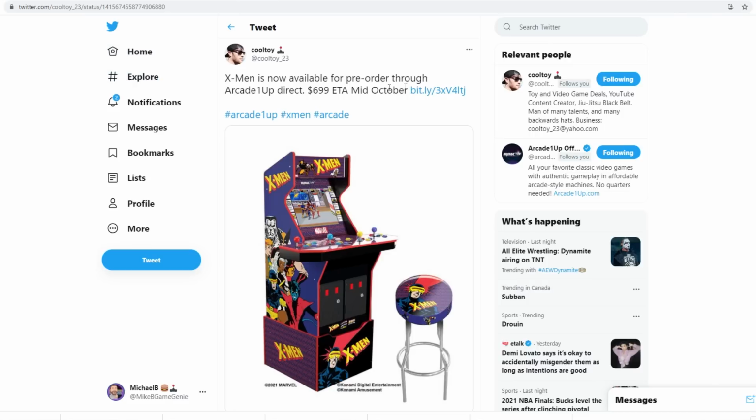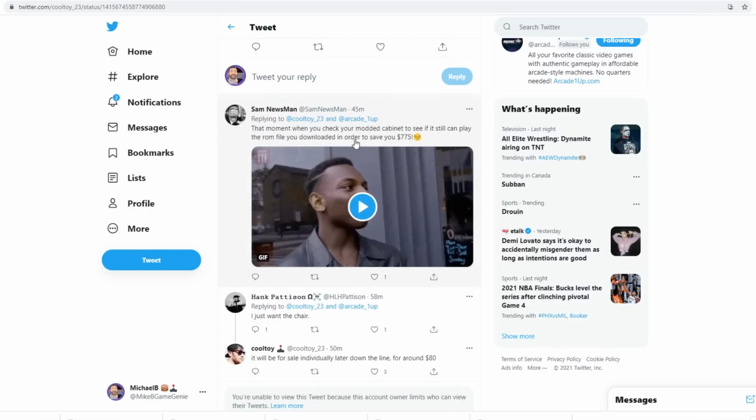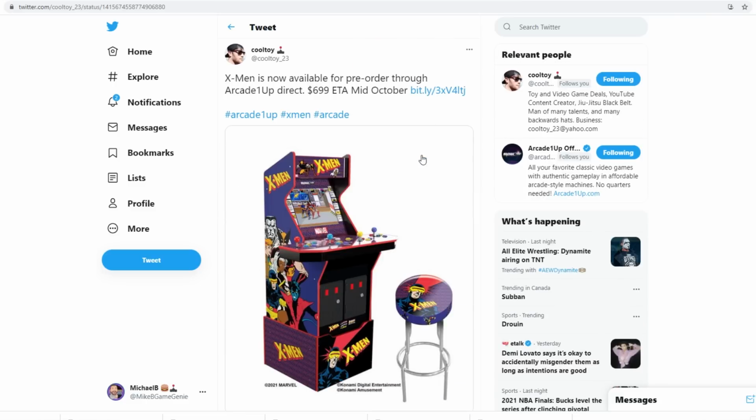X-Men is now available for pre-order through Arcade1Up Direct, $6.99, mid-ETA October, but the responses to them have been pretty hilarious. The moment when you check your modded cabinet to see if it can still play the ROM file you downloaded in order to save $7.75. So yeah, there's a lot of people out there that have their back up about the price, but it's kind of a split down the middle reaction. Some people are upset, other people are totally fine with it.